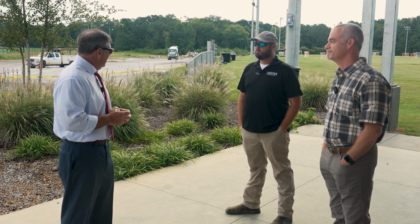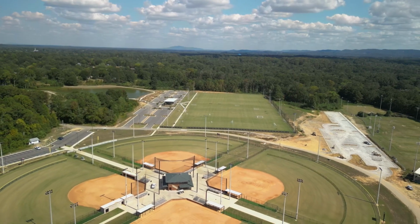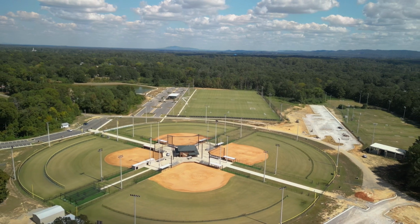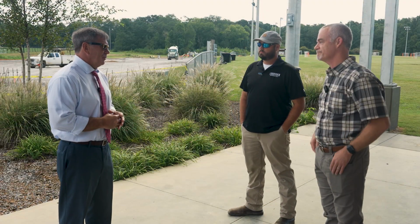One thing is how many fields will that give us? Depending on how you chop those up, that's 3 NCAA size, or 4, or you'll have 6 here, and that's not even counting Weeks Field and the other areas of Gadsden that we currently use. Which is fantastic. We'll be able to bid on bigger tournaments.